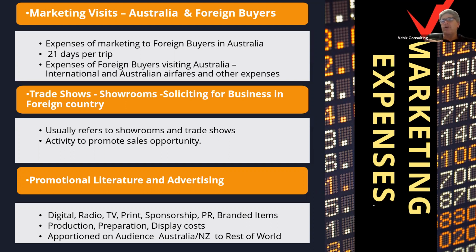I've included these in 2 separate categories, but I'll put them together. You can cover the cost of a foreign buyer visiting Australia. So you might have someone from government, particularly overseas, that doesn't have a budget to come out here. And you say, look, I'll pay for your airfare, I'll put you up in the hotel. You can always pick a very nice hotel in a very nice place. You know, Port Douglas would be a nice place to conduct your business with them.